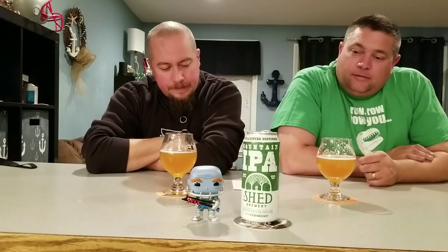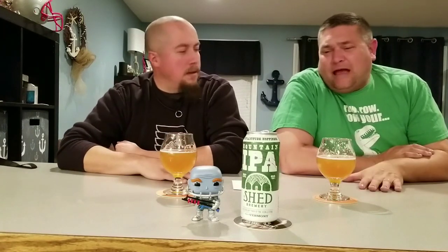Not as hoppy as I like my IPAs. You know, I like that bold IPA flavor. And it's not there. It is an IPA, but this isn't. I mean, having said that, it's probably more of a true English style IPA. I'd like this in a 12-ounce six pack for $10. Agreed.